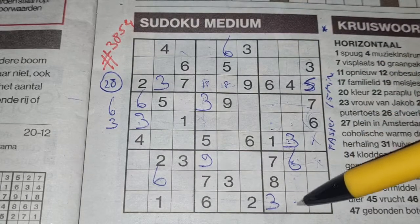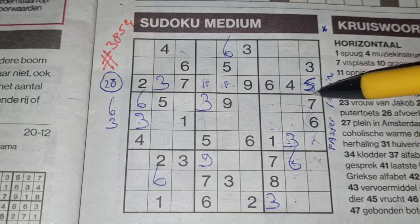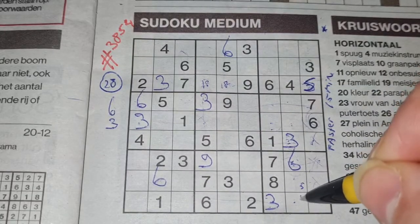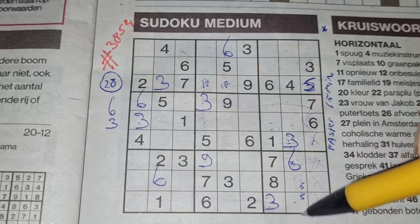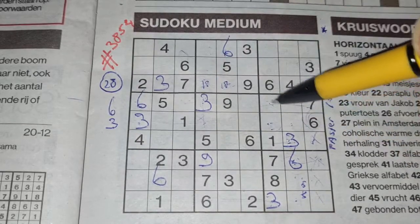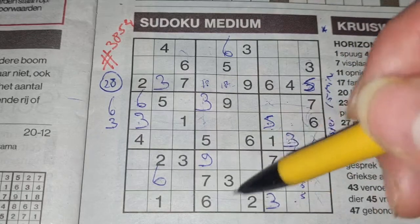Well, we have here 5 missing numbers in this big square. One of the missing numbers is 5. We see here 5 in the last column, so no 5 in these 3 boxes. So the 5 could be here, could be there. 5 in the last column, 5 in one of those two boxes. In the column next, only 2 places left for the 5, should be here or there. We see there 5, no 5 there, 5 should be there.